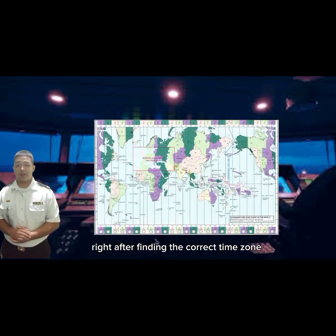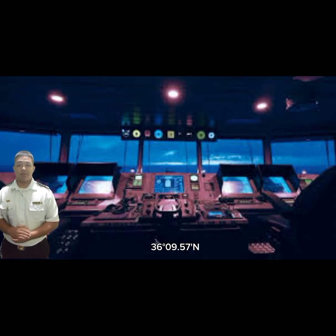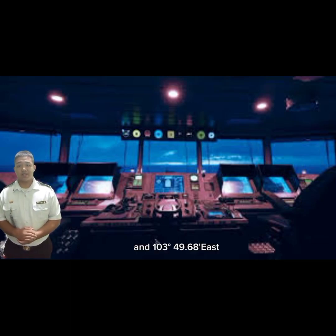Anchorage and position of ship. Right after finding the correct time zone, we are now proceeding to the anchorage and position of ship. For the vessel in Gibraltar, it is 36 degrees, 19 minutes, decimal 57 north, 5 degrees, 25 minutes, decimal 40 west. While for Singapore, the anchorage position is Western Anchorage with a position of 1 degrees, 40 minutes, decimal 40 north, and 103 degrees, 49 minutes, decimal 68 east.